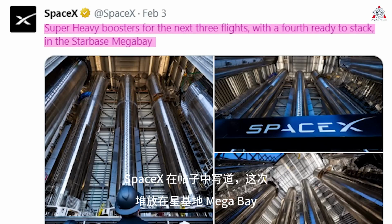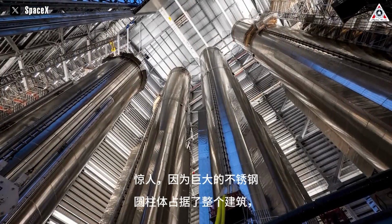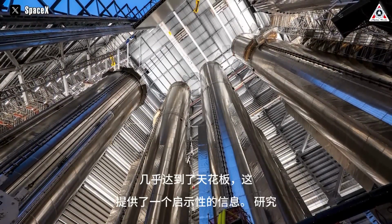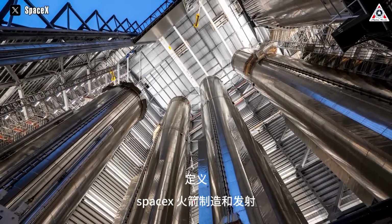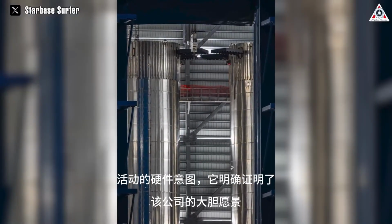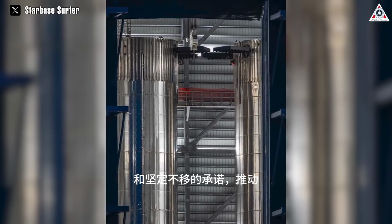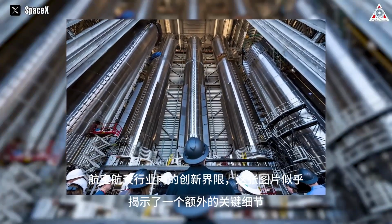The magnitude of the operation is truly remarkable, as massive stainless steel cylinders dominate the entire building, reaching almost to the ceiling. This offers a revealing look into the hardware-intensive setting that defines SpaceX's rocket manufacturing and launch activities. It serves as a clear testament to the company's bold vision and unwavering commitment to pushing the boundaries of innovation within the aerospace industry. This image seems to reveal an additional crucial detail.